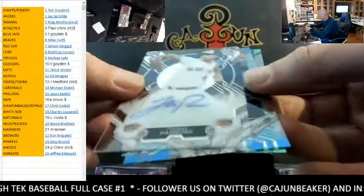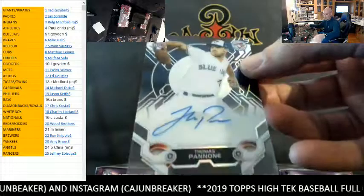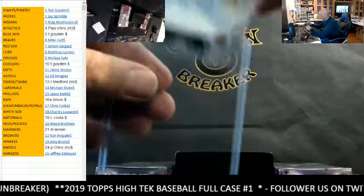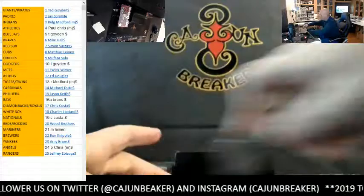Out of 150 green parallel. Randy Johnson. So I have pulled a Mike Trout in every High Tech case I have broken so far. Pretty good odds. Alright, getting down, y'all. Two boxes left.